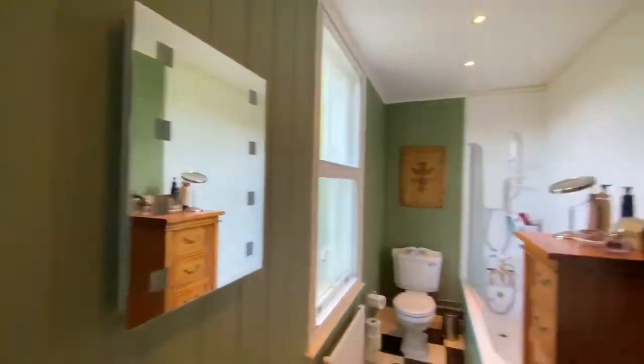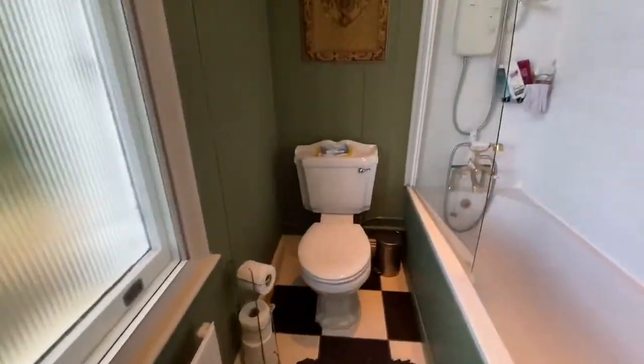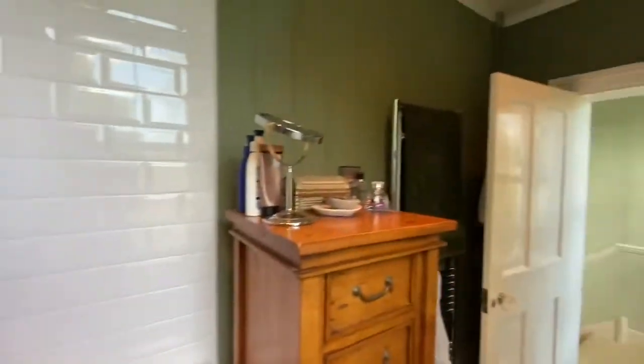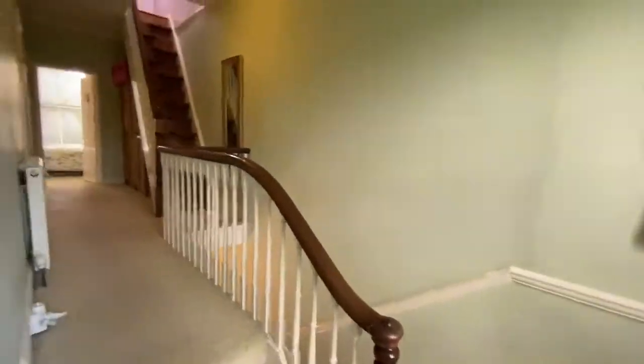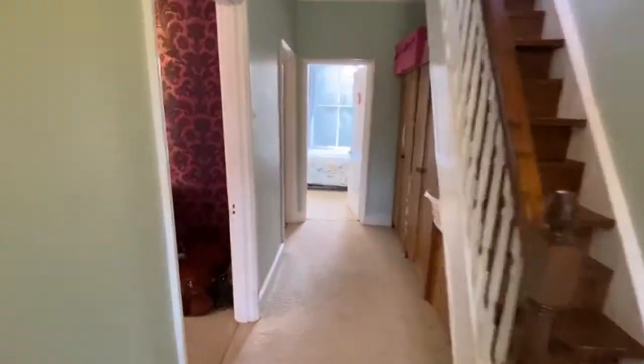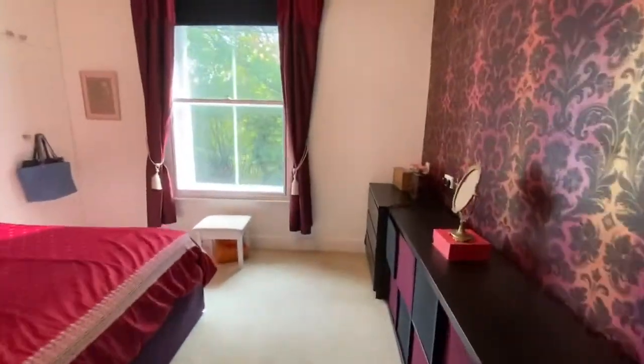All nicely panelled out. This looks like some of the old original panelling in here. If it's not, it's certainly been done very nicely. So big bath, shower area there. And then we've got three bedrooms on this level. One big bedroom here.